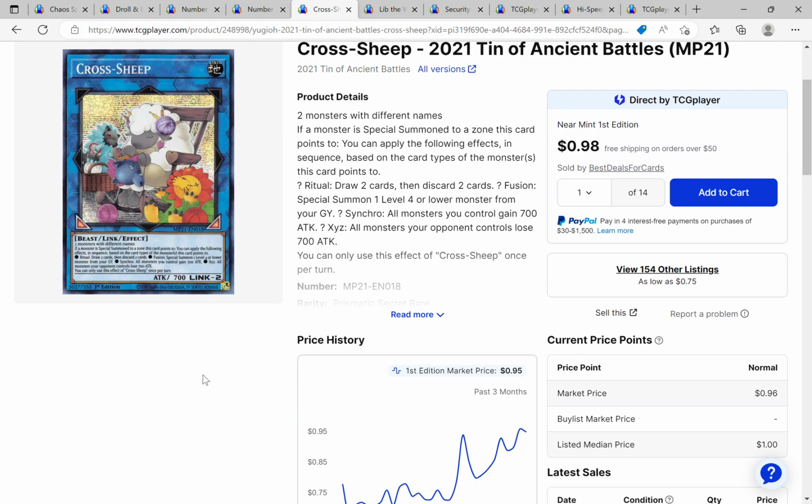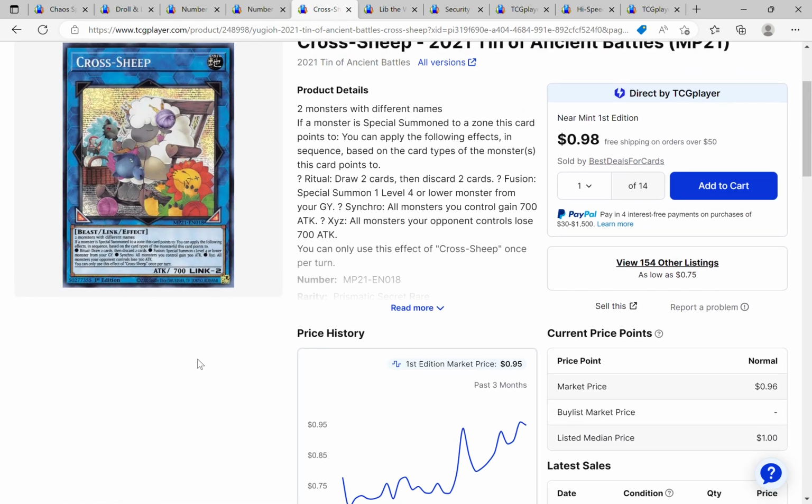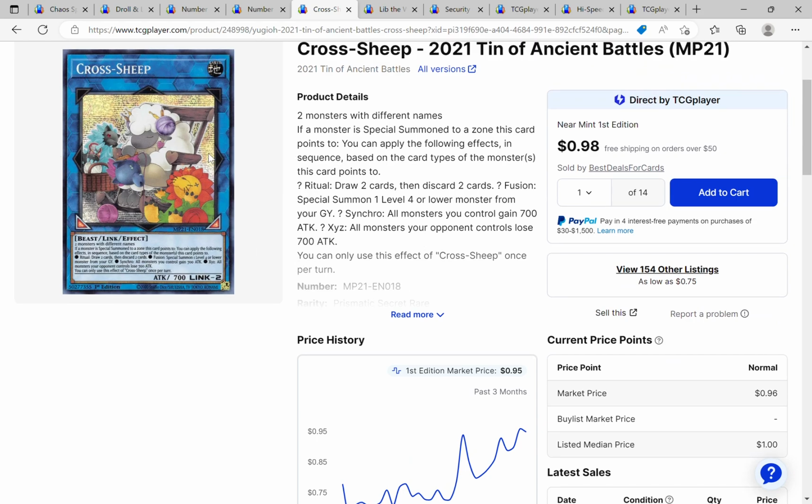Maybe a meta deck comes out a couple of years from now and needs a Cross-Sheep, and I'll tell you right now, this being the highest rarity, it looks very nice. I love the look of this Cross-Sheep. So far I only have 1 page. I might try to get two full pages, and when I say a page, I'm talking front and back, not just the front part of it. So I want at least 2 pages. We'll see how that goes.